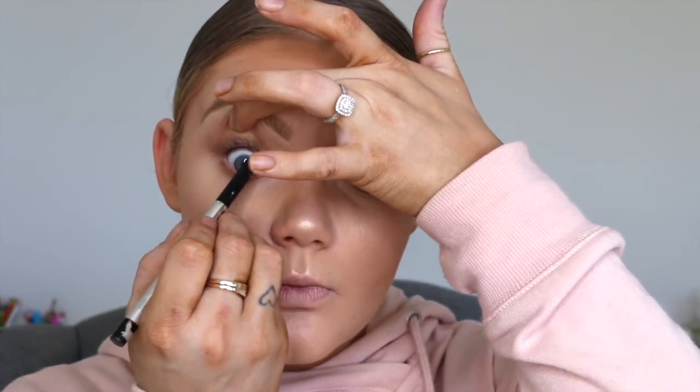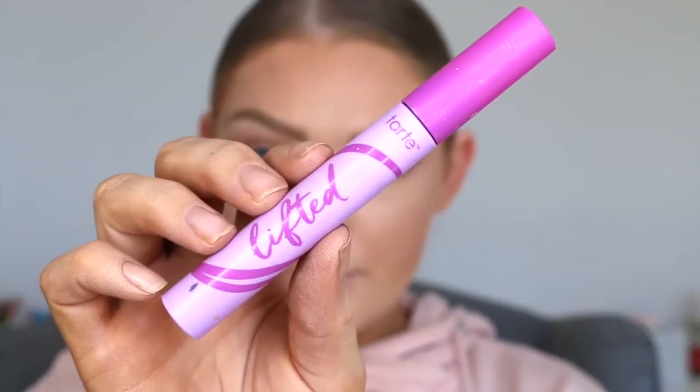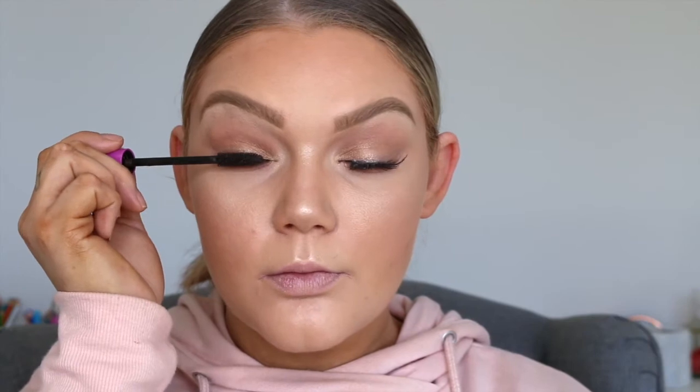Then as well as this Marc Jacobs highliner, I'm sure you guys have watched, or if you've seen any of my tutorials in the past, this is what I use to tightline every day. It's gel based, it's waterproof, it doesn't budge or transfer. I am just obsessed.